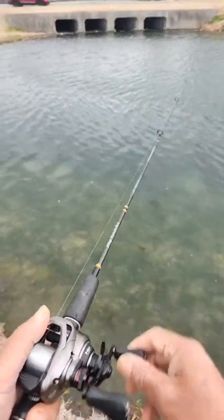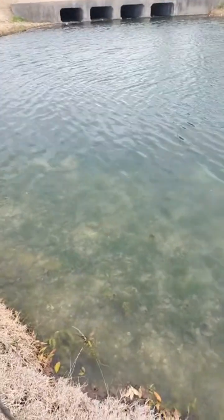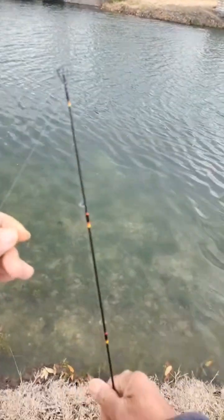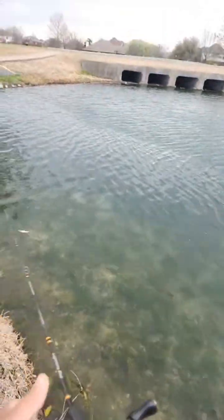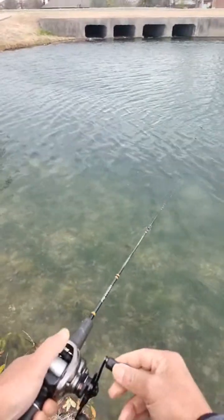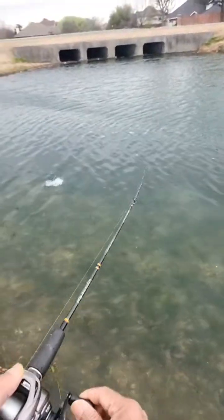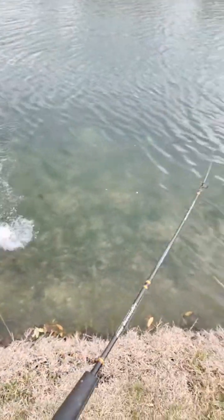Oh, he swirled around it. Yeah, I like it when they do that. When they're just sitting there and I'm putting the lure right in front of their noses, that's frustrating. But when I'm casting and they're reacting to it, well, that's a whole new game. You got somebody who wants to play with you. Okay. Here he comes. Got him. Got him. Yeah.